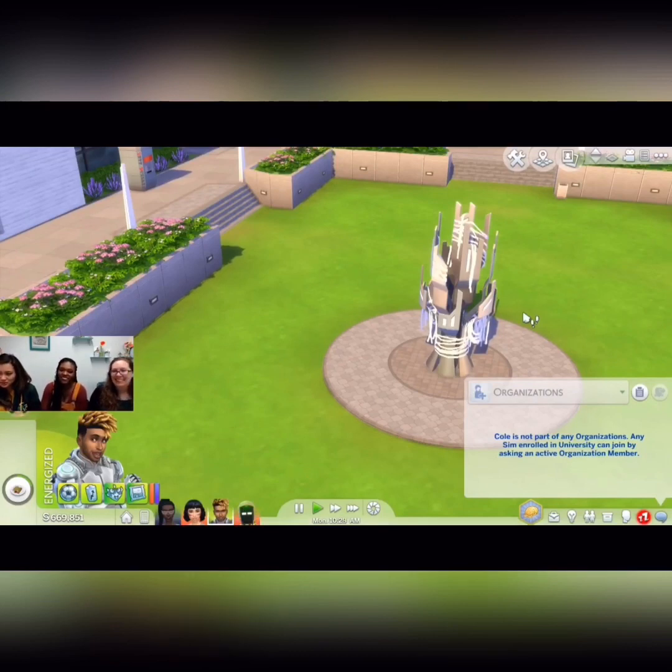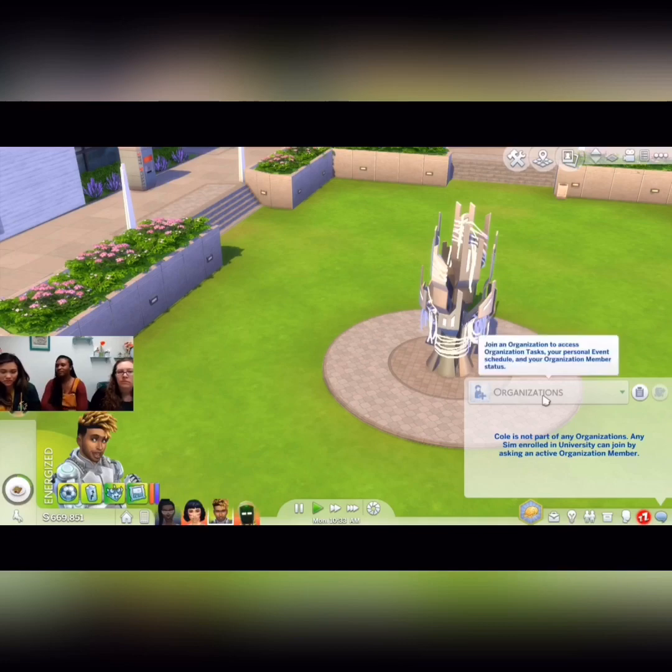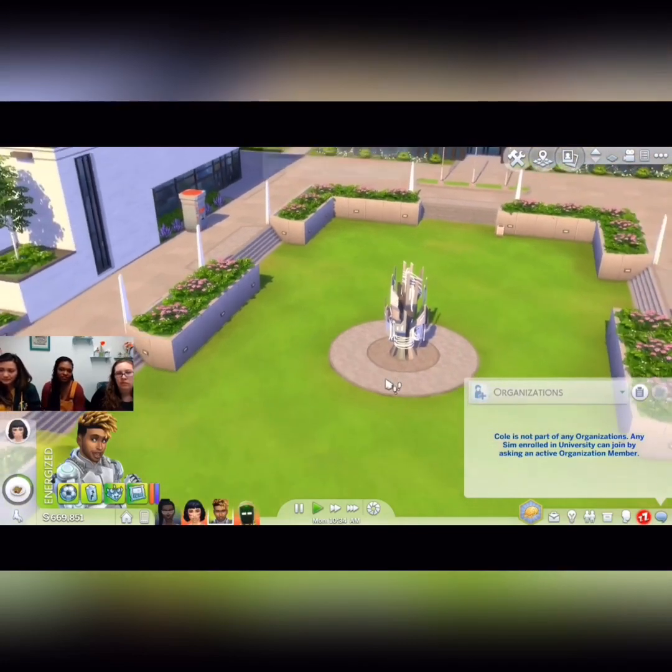There's a lot of questions about trades. We didn't add any new trades this pack. We focus really on law trades, so we get more law trades for the campus feel.